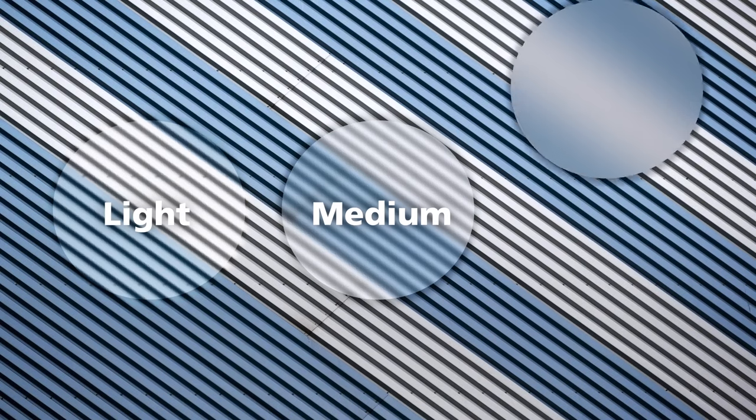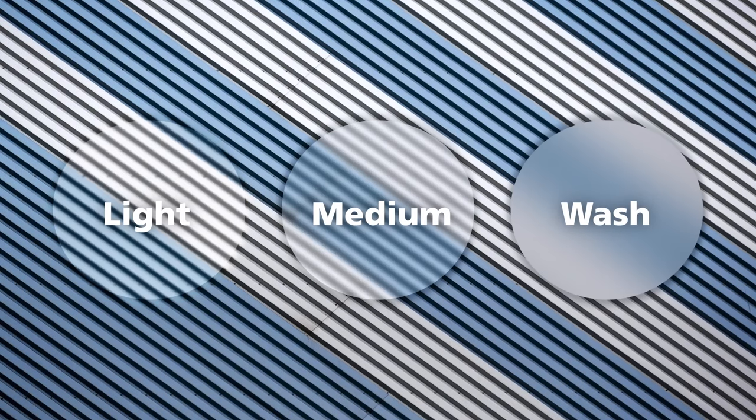Trifusion is a revolution in diffusion. Gone are the days where you have to pick just one single frost. Each Halcyon fixture contains 3 of the most popular frost options in the world, so no matter what your design needs, the right tools are at your fingertips. The true power of Trifusion, however, is in the control.